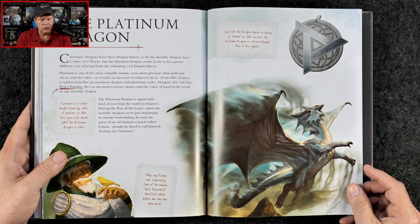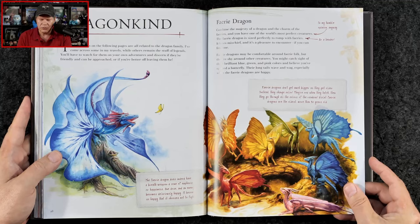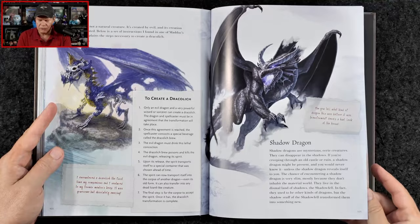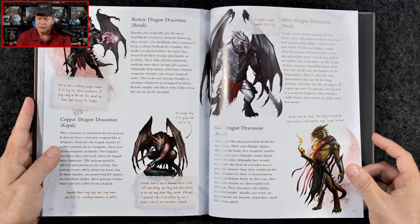And it looks like we're going to get... Oh, there we go. So dragonkind. Fairy dragons. I'm sure we'll probably see kobolds. And dragonkin. We've got the Dracolich. Shadow dragon. Once again, I am skipping through some pages here. Draconians. And the Draconians, depending on which color dragon they descend from.